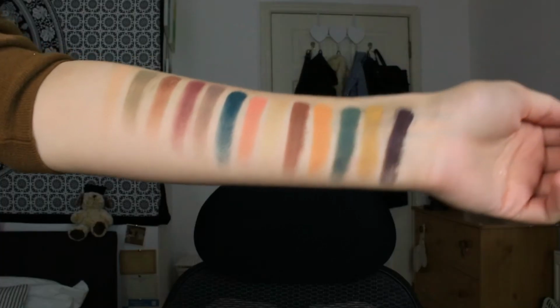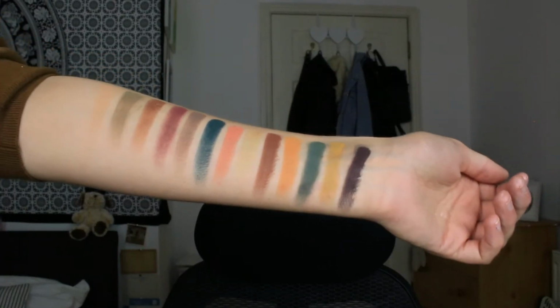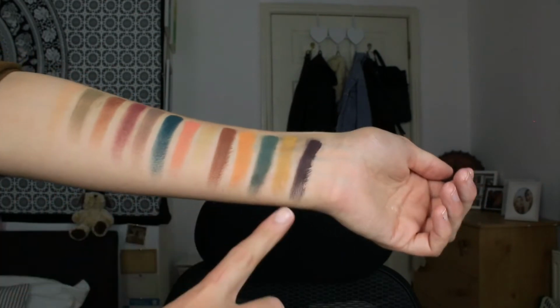So before I pop them on my eyelids, I'm gonna swatch them on my arm quickly for you so you can kind of see what the texture is like. So I'm gonna swatch these for you. My swatches are a little bit wonky, like they go down my arm, my bad. So this is where I started with the palette and this is where I ended with the palette.